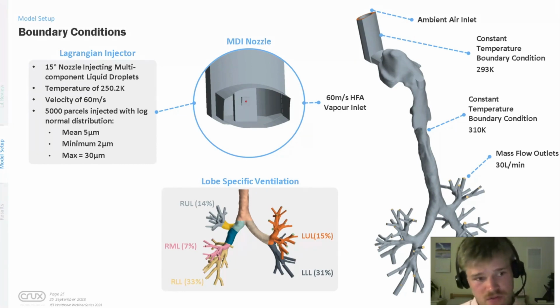And as I just mentioned previously, there's an asymmetry in the lung. So each bit of the lung will pull a different amount of air. We can actually account for this using the mass flow outlet boundary conditions based on these percentages. So this is the percentage of volumetric flow rate which these parts of the lung, so each lobe, will pull.